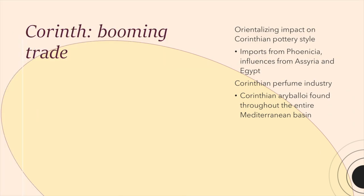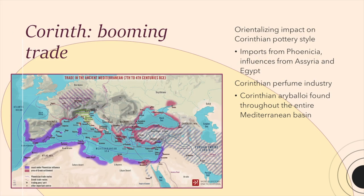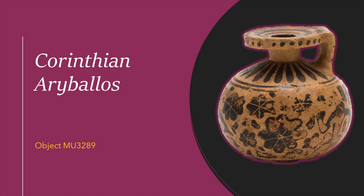As a final point, the Aryballos provides an interesting case study on trade in Corinth. It displays the orientalizing influence of imports from the East, whilst also highlighting the huge export market of the Corinthian perfume and pottery industries. As you can see, the Aryballos and its decoration provide many interesting clues and lines of inquiry about life in ancient Corinth.